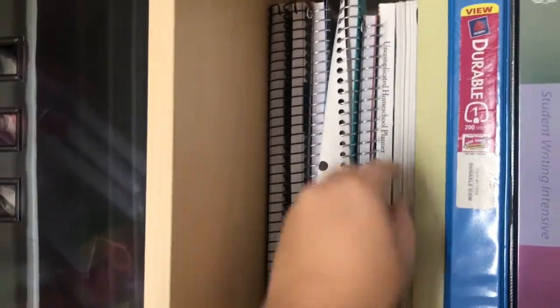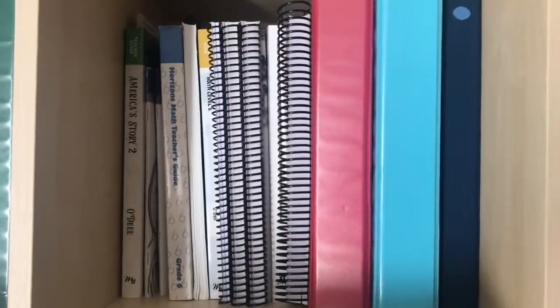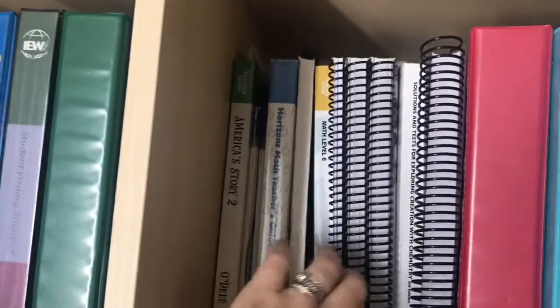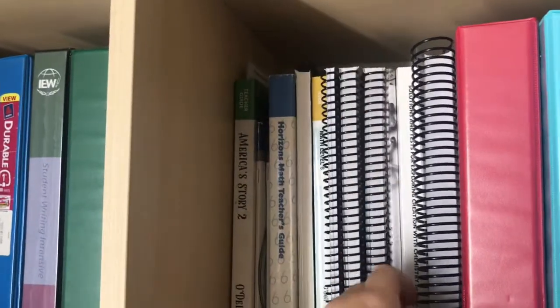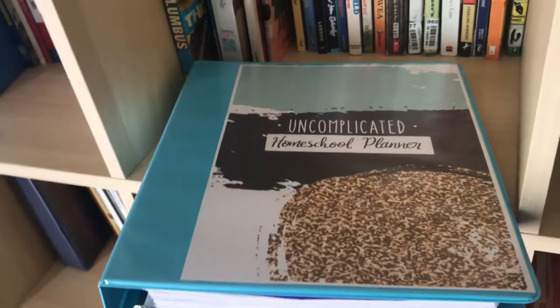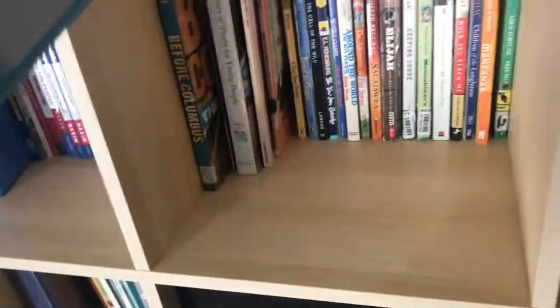And then this is the hard copy of the Uncomplicated Homeschool Planner, which I use, but I use the PDF copy. And then I have some of our curriculum for next year. These are just some extra binders. On this shelf here is where I keep all of my teacher editions and answer keys for stuff. So this is just basically my shelf where I keep everything that I would need. And then this is my planner. If you want to see inside this planner, I filmed a video showing the different planners that I've used. And then I can link that for you so you guys can see a little more in depth.